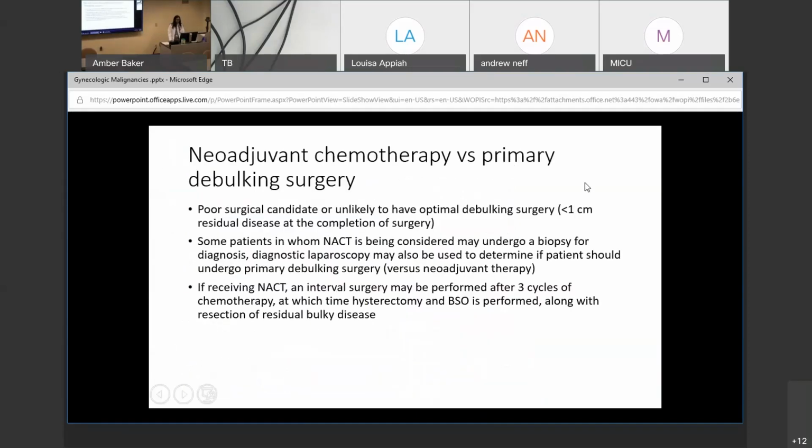Okay, so I'm going to talk a little bit about when we use neoadjuvant chemotherapy versus when we do primary debulking surgery. We already know in early stage disease, we go ahead and do primary debulking surgery. But if you have a poor surgical candidate that we cannot do surgery on, or the mass is so large that the surgeon feels that they cannot do optimal debulking, which is when they have less than 1 centimeter of the tumor left after the surgery, then they typically reach out to us and ask, hey, can you give this patient some neoadjuvant chemo so we can do optimal debulking?